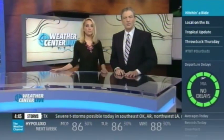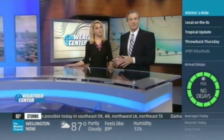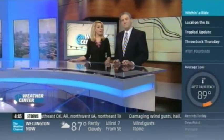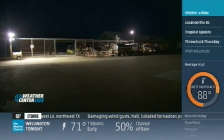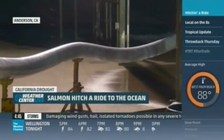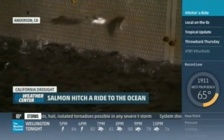You know, parts of California are under exceptional drought these days, and that's causing quite a predicament for salmon trying to swim to the Pacific Ocean. Claudia Lombana shows us how they are hitching a ride to the deep blue sea. It's moving day at the Coleman National Fish Hatchery in Anderson, California. And this isn't just any move. It's the move of nearly 500,000 fall Chinook salmon smolts.